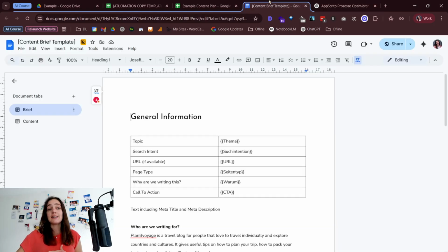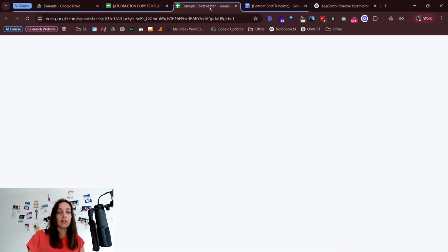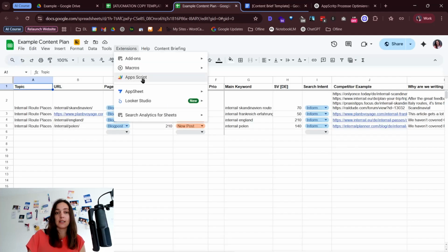Then we will need the Google Drive environment. We will need Google Docs, we will need Google Sheets, we will need Google Drive. In there, we need the JavaScript. JavaScript is a coding environment in Google Drive. And you find it under extensions, JavaScript. You find it in the Google Docs document. You also find it in the same place in the Google Sheets.